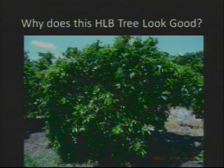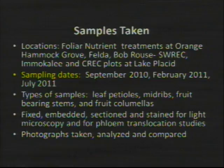I went out there wondering what's going on, why is he having success at producing fruit and growing decent trees when he had close to 100% infection of HLB. So I asked him if I could take some samples. My primary thing was to take samples not only from his grove, but also from some of the plots that Bob Rouse was doing at the Immokalee Research Center. This just shows part of the sampling dates of September 10, 11, and we've gone into 12 and now into 13, taking some more samples.